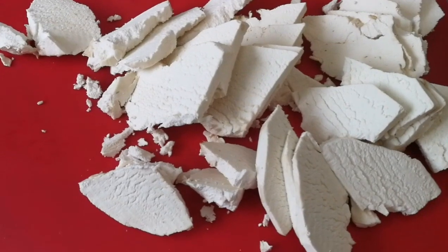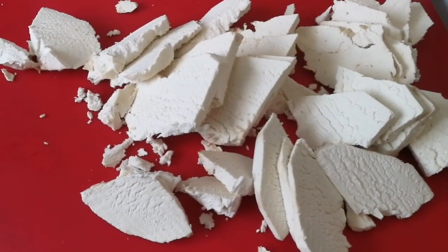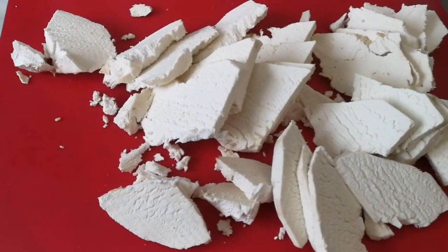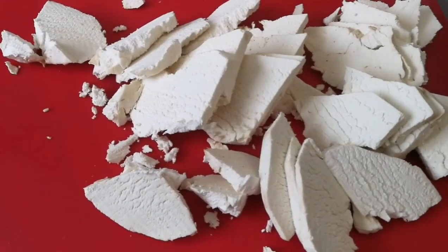So when you see such things, please don't let your kids kick them. They're edible. This one was kicked by someone. As if it's found it and they just like to kick it. Don't let them do it. This is edible. You can just eat them.